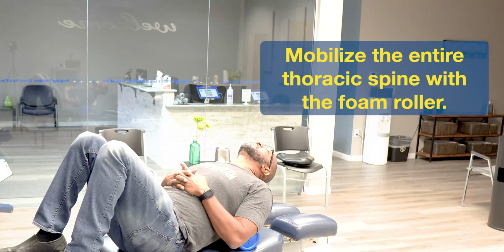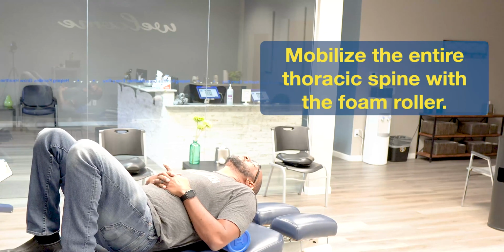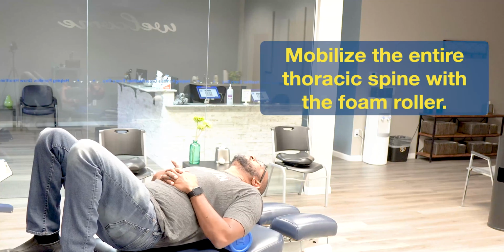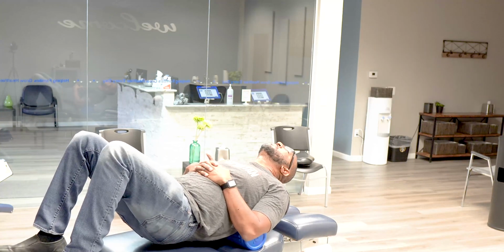So we're going to lie on the foam roller, we'll lift ourselves up, and we're just going to go back and forth. Back and forth, just relax as much as you can. Back and forth. That will create some mobility along the thoracic spine and along the ribs.